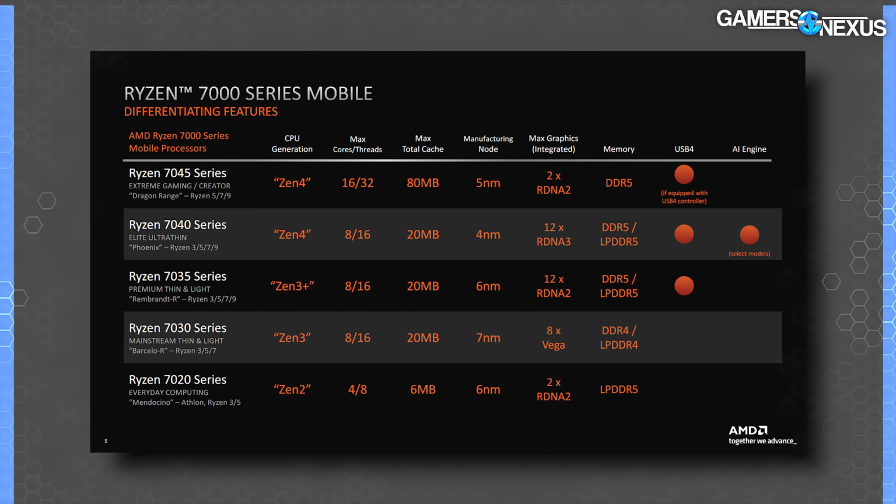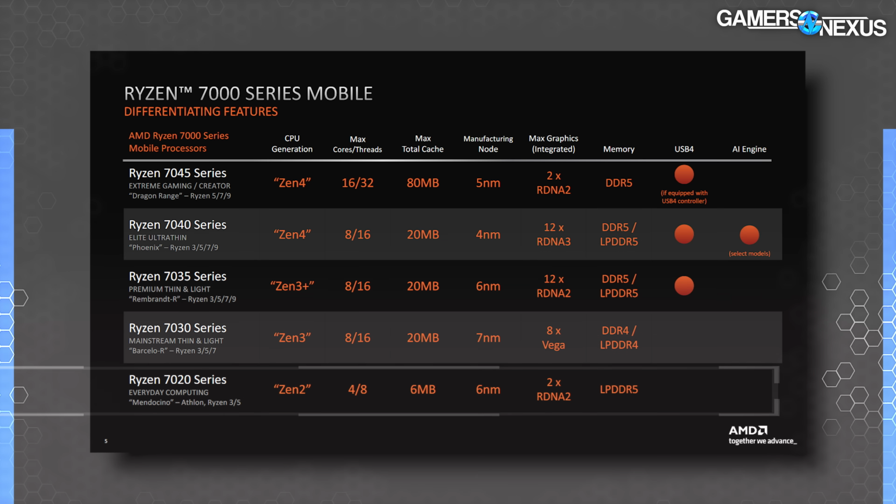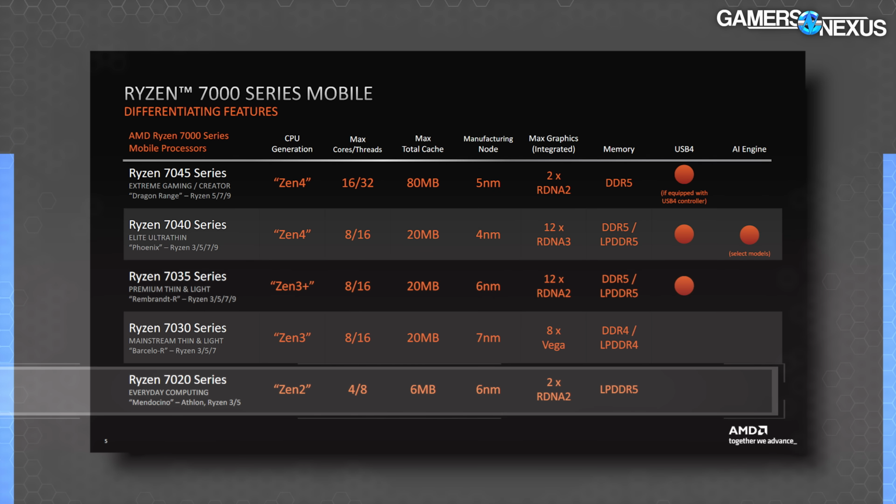Anyway, here's a slide with all of the mobile part names. The big thing here is that even though they're all 7000 by name, there will actually be new part numbers for the CPUs with the older architectures. The third digit tells you the Zen core generation. So 7X2X would be Zen 2 based.